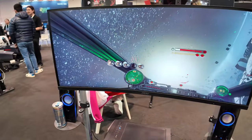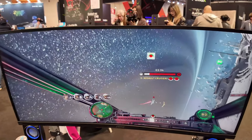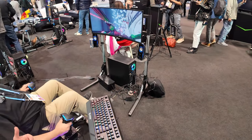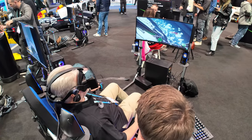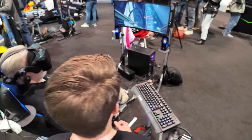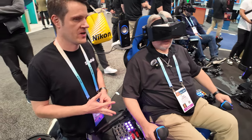Nice. So what does a base model start at? It starts at 450. Very affordable, actually, for something of this quality. And we've been around since 2010. We do our engineering, design, and manufacturing in Florida. Okay, so these are American made. Yep. And I'm assuming these are shipping now? They are shipping now, exactly.